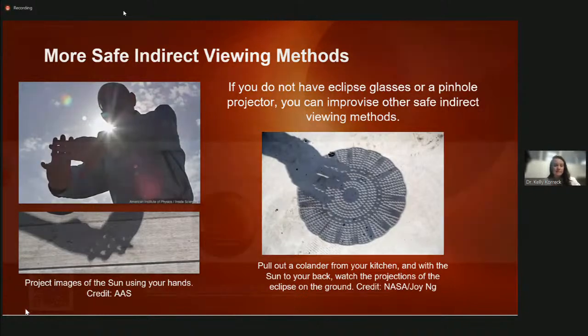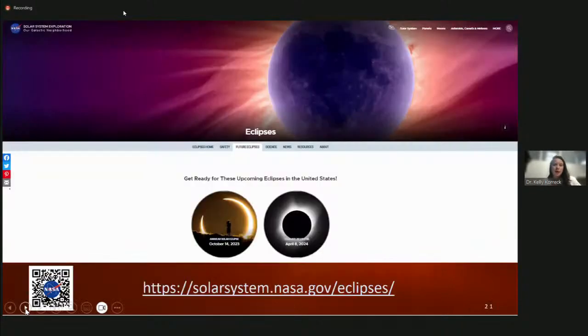NASA has an eclipse website that has resources and information about safety. And there's a QR code down here, and it's at solarsystem.nasa.gov/eclipses. And that will give you information about all the things that I've referenced here.